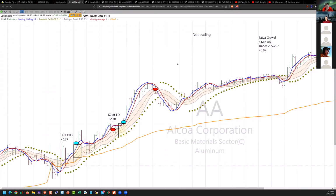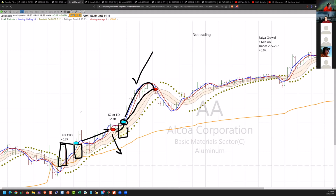All right, so this is Satya. Really nice work here. Here's his OR3. It comes around a little bit late, so he gets a standard risk. Cash. It does not fail. Instead, it reverses back up, so he just re-enters. Standard risk. Nails it right at the edge of the dragon. I mean, dude, that's double plus good. +3 and no overnight risk. Very nicely managed.